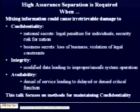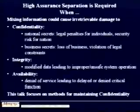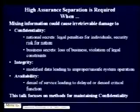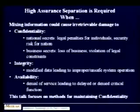Multi-level security, which is really the domain that this work is primarily addressed to, occurs where you have requirements for high assurance separation of information. And there are some environments where you require high assurance separation, some you don't. On this slide, I've tried to show some of the ones where separation is required, in particular where mixing information from different sources or different security levels might cause irretrievable damage of some sort to confidentiality. In the case where you have national secrets, there may be legal penalties for individuals and security risks for the nation if you mix these pieces of information.